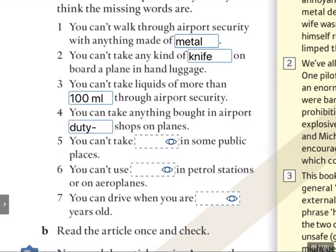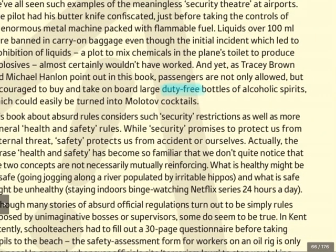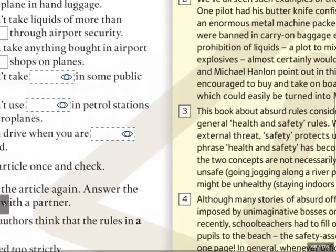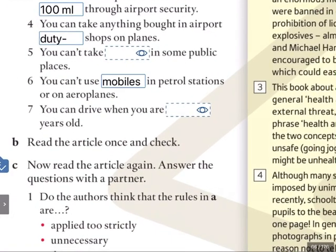Now, it doesn't fit, so let's look at the text and we'll find it. Can you see duty-free? There it is, marked in the blue. Not duty-free. Very good. Number six, you can't use mobiles in petrol stations or on airplanes. And number seven, you can drive when you are 17 years old. Now, it says read the article and check. I'm sure you have read the article.